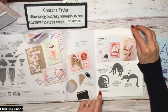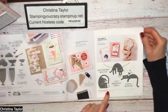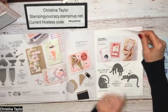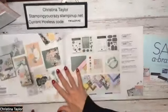Then next we've got the If You Love Cats, You're Gonna Love Cats stamp set, which is a really fun, whimsical stamp set. Yeah, that looks really cute. So that is just the stamp set by itself. There's no punch or dies that go with that.